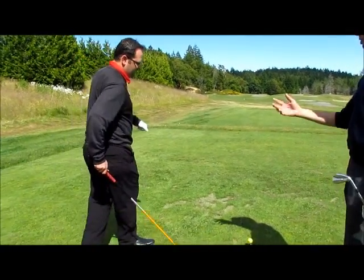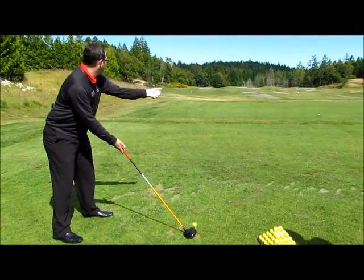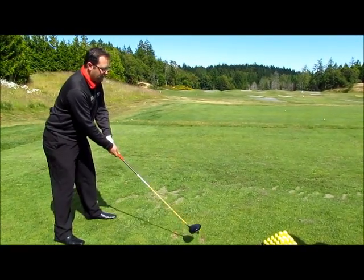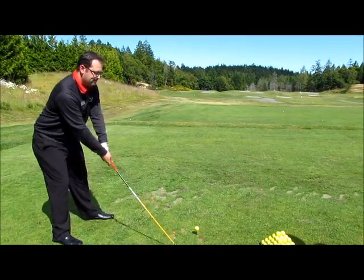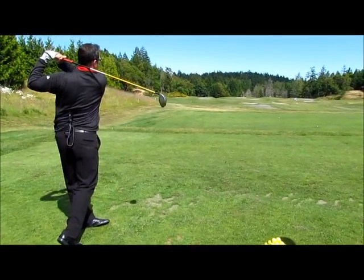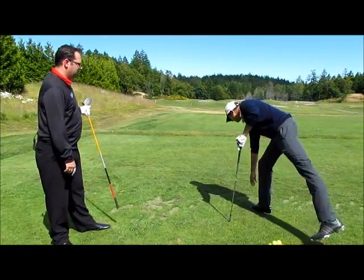Well, let's see you give one a rip, Kev. Okay, I'm pretty comfortable here, and I feel like I'm lined up at the yellow flag, and I've got a visual that helps me swing towards there. Beautiful golf shot. And it frees up your swing a little bit.